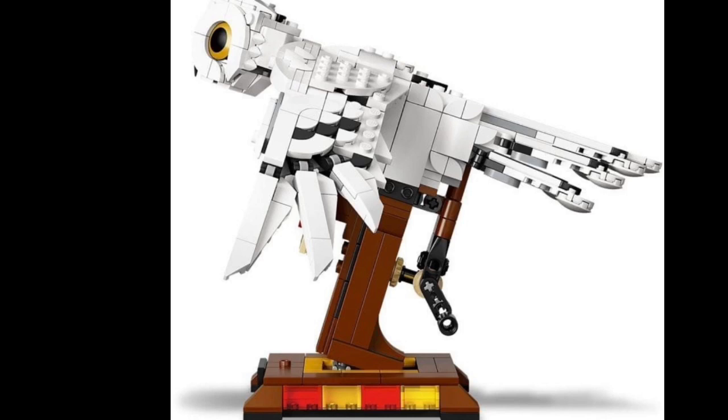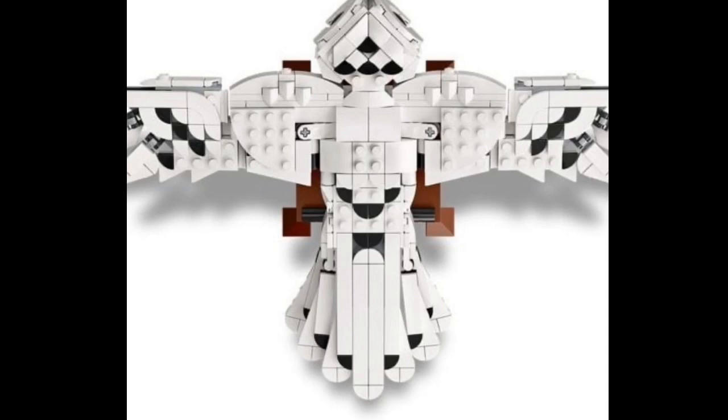Now, what do I think of this set? At first, I was kind of skeptical when I heard that there was going to be a $40 buildable Hedwig. I thought there wouldn't be enough detail that was able to be captured in such a small set, but honestly, looking at this now, it's quite incredible. For minifigure collectors, there's an exclusive minifigure in here. It's an easy way to get the little new Hedwig mold, even though there is an easier way, but still, you can get them in here.